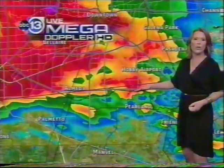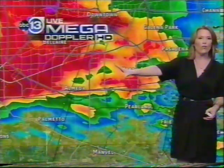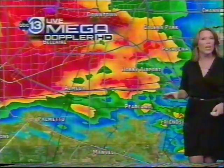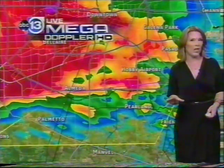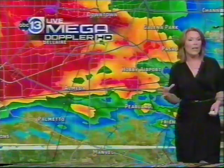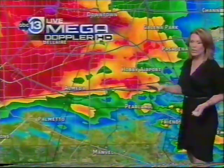Let's slide to the south really quickly though, because we do have storms back over Sugarland that will be pushing towards areas like Alameda, Pearland, Hobby Airport, Pasadena, Galena Park. So while you're just now seeing moderate rain showers, you will likely see all of this heavy rain, the rain that's coming down at a rate of anywhere from 3 to 8 inches per hour. That's all headed your direction.